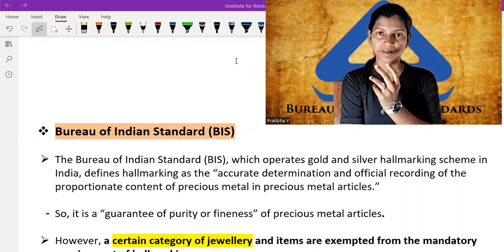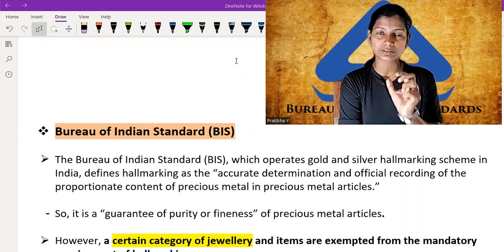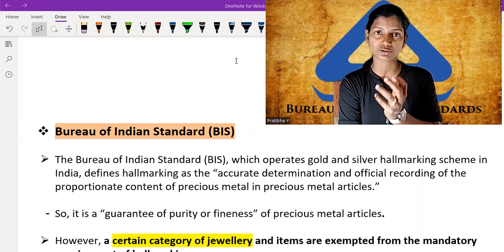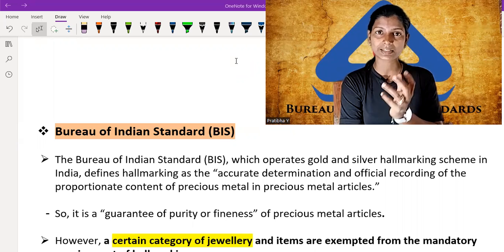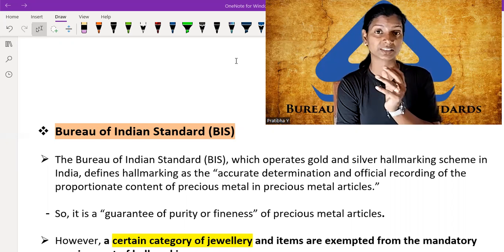In this video I am going to talk about the Bureau of Indian Standards, why it was formed, what the role of BIS is, and how we can use this hallmark as a sign of the purity of any jewelry or any article. Basically, it is a hallmark on gold and silver items, and it declares how much gold or silver is present in your article.